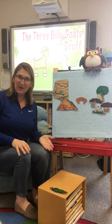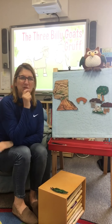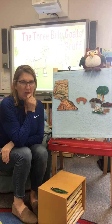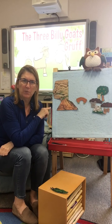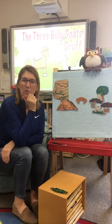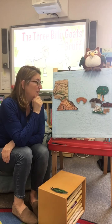So I hope you enjoyed the story, because that is one of my favorite ones. But I just have two questions I want you to think about. First one is, why did the three Billy Goat Gruff brothers want to get to the other side? Why did they want to cross the bridge for the other side? Why do you think? Do you remember? I think you remember.